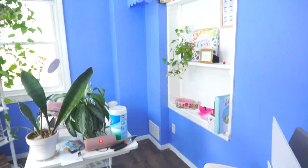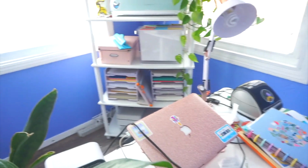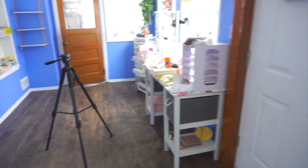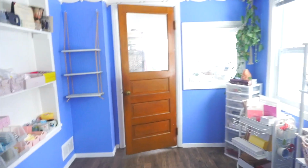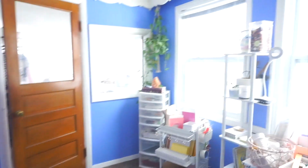This is how we're looking so far. Painting is all done. I cleaned behind the furniture, like for example the windowsills. I made sure I swept and I mopped behind the furniture before I pushed it back. And this is how it's looking. Look at the light, you guys. Look at the light. Yo, I love my office space. I'm so grateful, so grateful.